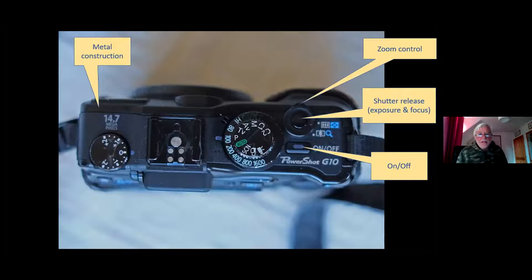They had a good shutter release button, and that means that when you half press it, exposure and focus, I'll come back to that, you could access those with gloves. The on-off, you could access that with gloves, and the zoom control also was fairly easy to manipulate with gloves. I think, for most people, that's fairly obvious, but I had tried a number of other cameras, and I was actually really quite alarmed at how hard it was to use them with gloves.